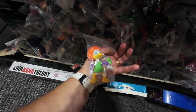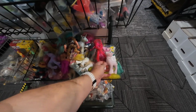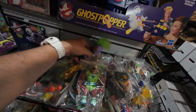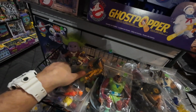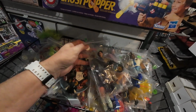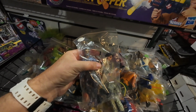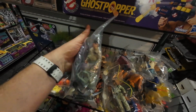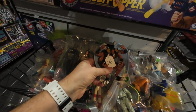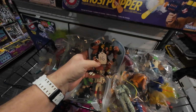And Donald Duck. Got my old ponies here, nice. And also here, he's got more miscellaneous like Ghostbusters. Got the Trolls. Yeah, a lot of Ghostbusters. And again, like I said, they're well priced too. Some newer ones too, kind of mixed in. $30 for that set. Look at this guy. He's pretty wild looking. He's $16.